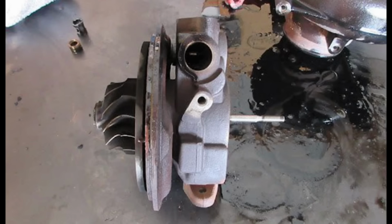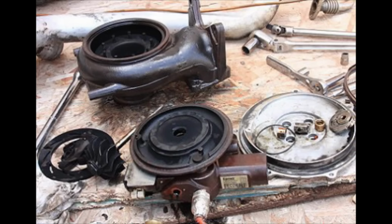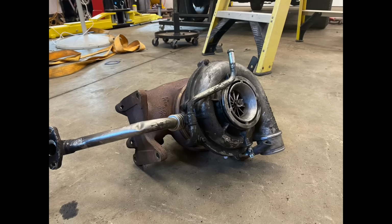From a warranty standpoint, guys call in and go, yeah, my unit exploded. Turbos don't just explode for no reason. There's usually another underlying issue that's going to cause a turbo to explode. 99% of the time, when we get a core or a turbo back from a warranty standpoint, it's almost a guarantee the thrust collar is going to be knocked out of it, and we're going to see either a turbine wheel that's exploded or a compressor wheel that's exploded.